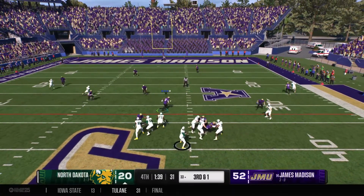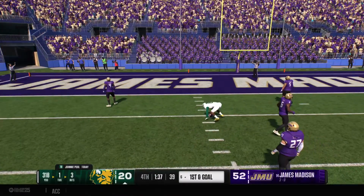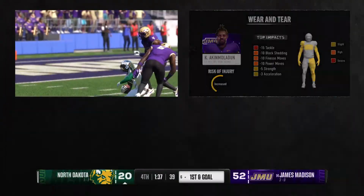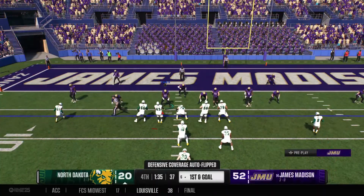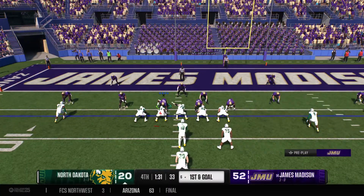He'll just keep slinging it. Unloads to the wideout. Complete downfield. Defense is there to make the stop, but he's got the first down, and they'll have it 1st and goal at the 6. That's a first down for the offense.